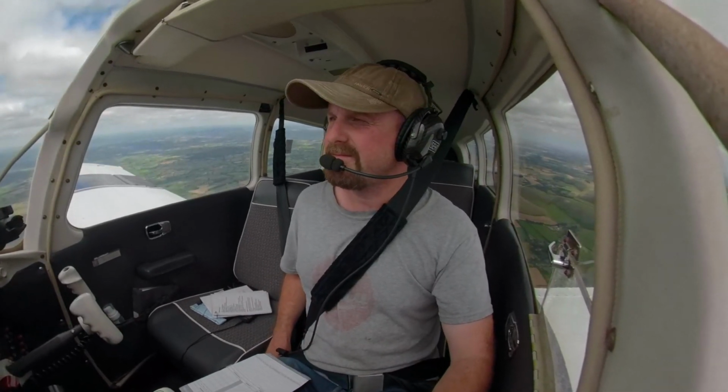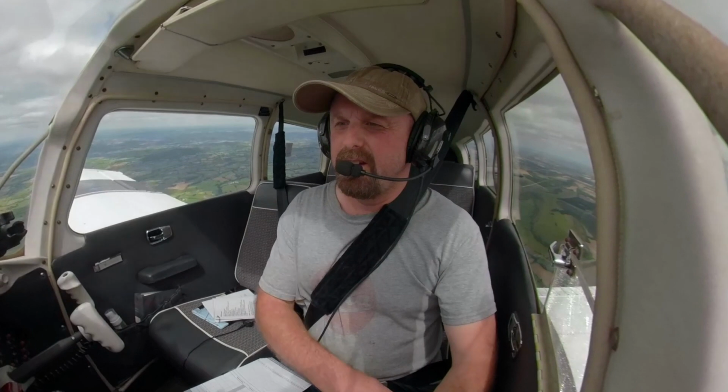Right, are we trimmed? Right, okay, so take the fuel pump off. Fuel pressure is still good. Suction is good. Oil pressure, temperatures are good.